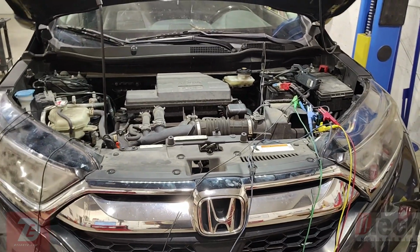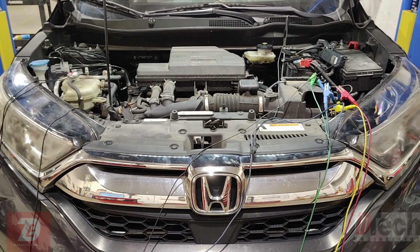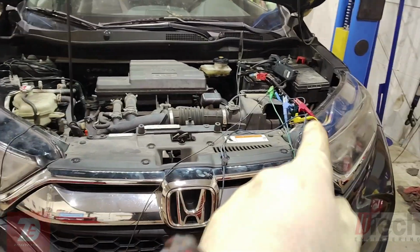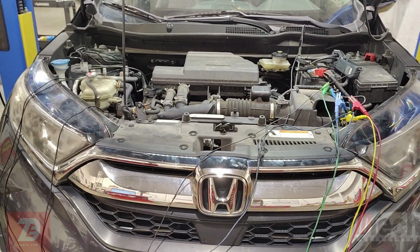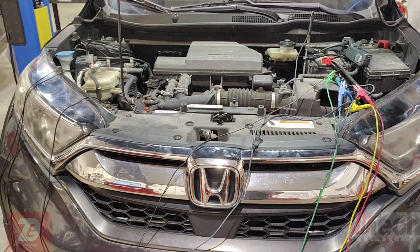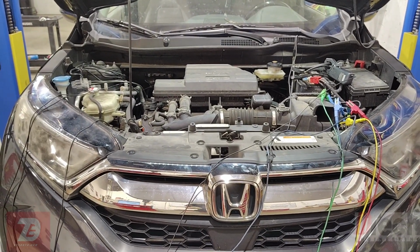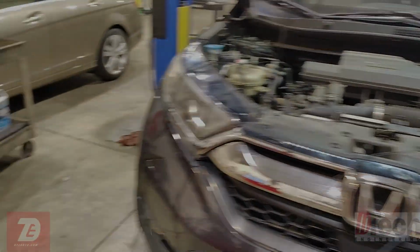Today, right now, is the next day. So I've let it sit overnight. I've not started it. I actually charged the battery overnight and this morning as I got all set up. And so this will truly be the first startup. Hopefully it's, let's call it, the loudest, as we assume oil has drained down into the sump, and then we'll see what kind of results we get.